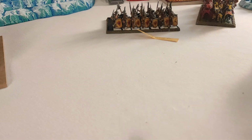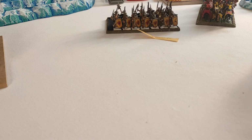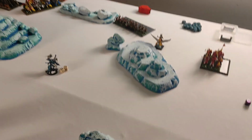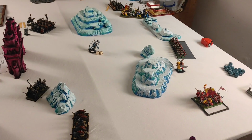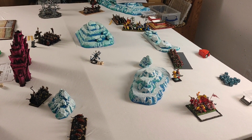Okay, so D3. This is another one down. Okay, at least 3 guys removed from the mad arms. And I think that's the end, not only of the magic phase, but also of my first turn.